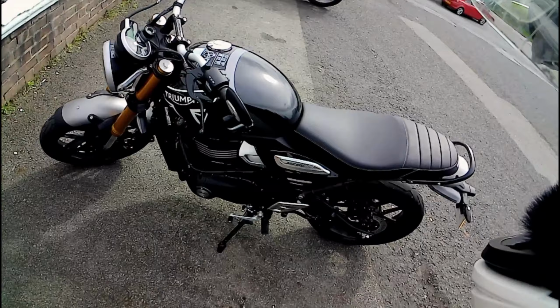Welcome back. We're at Quat at the food stop. Look at this, not one, but two of these Triumph Speed 400s.